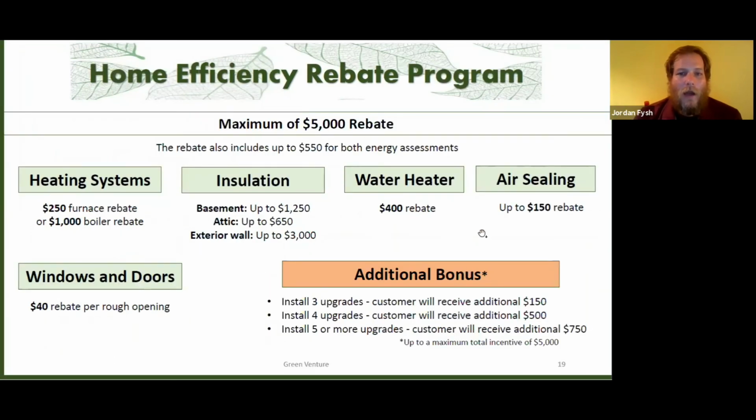So here are not all of the rebates, but a good section of them. You can get up to $5,000. You get $550 back to cover costs of energy audits. That covers everything but the tax for you. So if you replace a furnace, you get $250. A boiler is $1,000. $40 per rough opening on windows or doors. Many bay windows or multiple window systems count as 1 window or door.